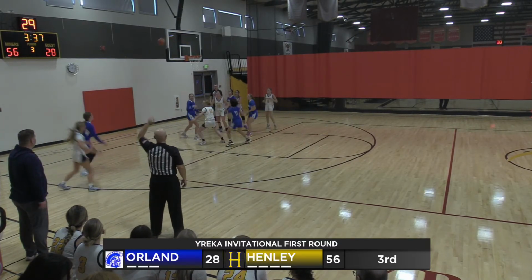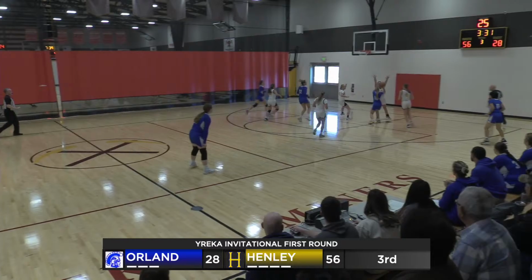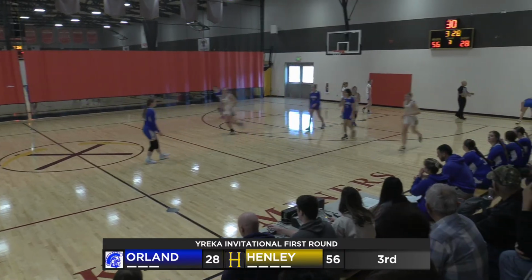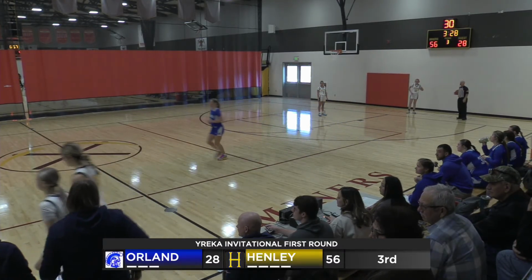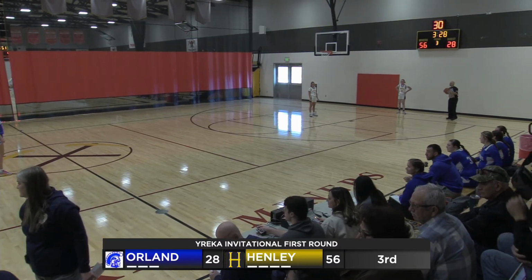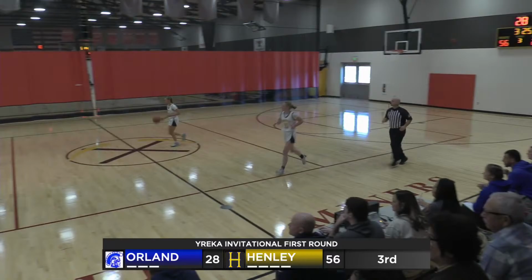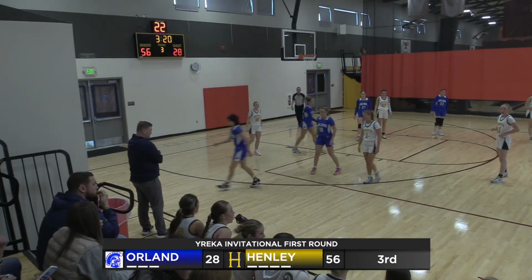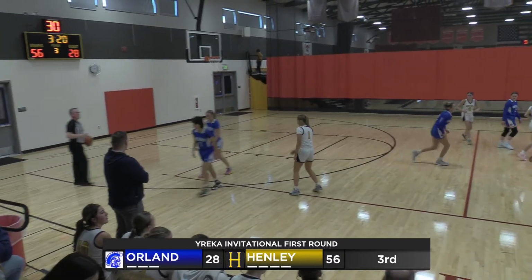In the corner, rapid fire three from Modine would not fall. Hogland ahead to Kramer. Kramer misses. Out of bounds, Henley ball. Bailey Ladner getting set to inbound to Kennedy Modine. Modine lost it. I'll say it was last touched by Modine. So it's Orland ball.